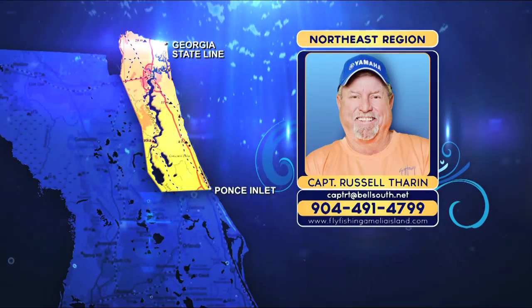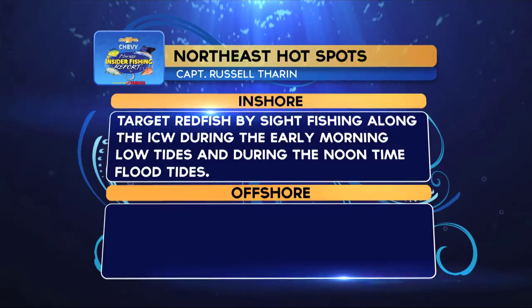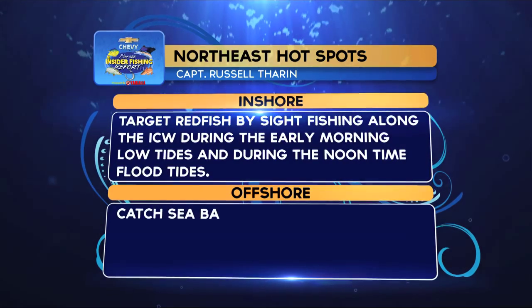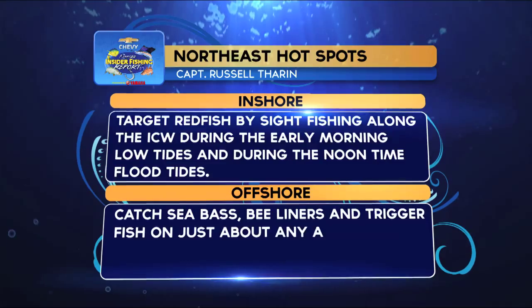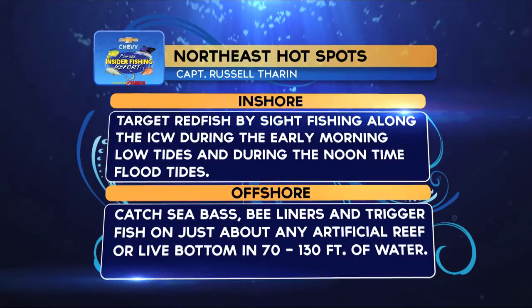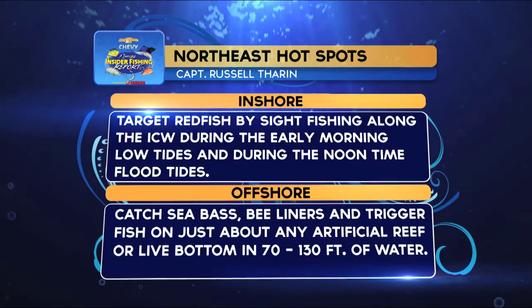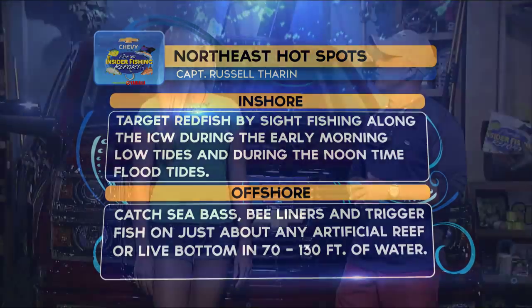Let's take a look at the hot spots from the Northeast region. Captain Russell says, inshore, target redfish by sight fishing along the ICW during the early morning low tides and during the noontime flood tide. And then offshore, catch sea bass, beeliners, and triggerfish on just about any artificial reef and live bottom in 70 to 130 feet of water.